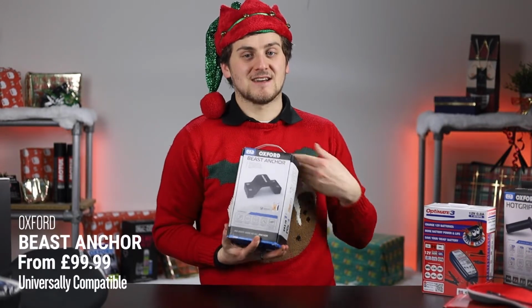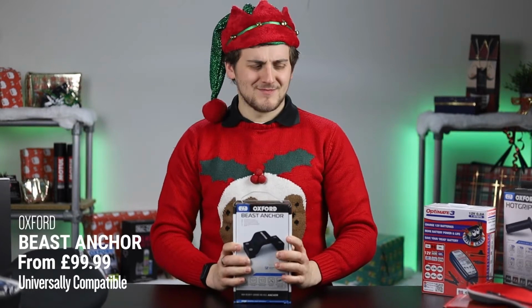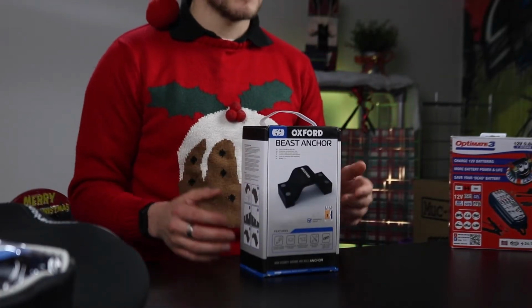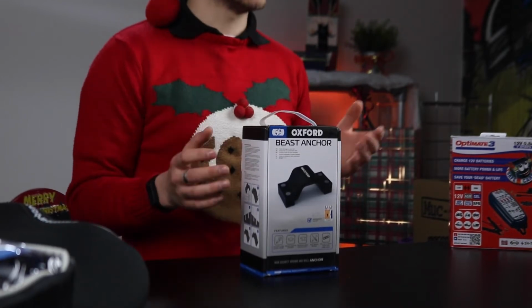Beast by name and beast by nature. The Oxford Beast Anchor is 4 kilos of hardened steel that gets bolted to the ground or wall and achieves a Sold Secure Diamond rating, which is the highest a security device can achieve. That accepts the Beast chain, which is a chunky monkey, and it means that any existing chain is going to loop through it, no problem at all.